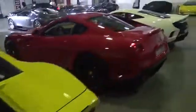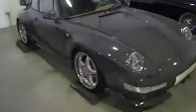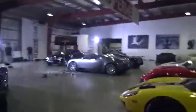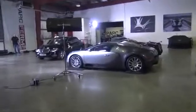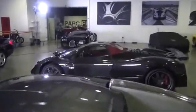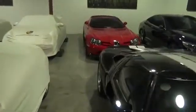F40, F50, Ford GT, 599 GTO, 675 LT, 488, 993 turbo. Stunning. Looks like basically a concours condition E-Type. Under this blanket here, judging by that dot, it looks like a Project 7. Moving further on, we've got not one but two Veyrons. Two, you say? Yep, one right there. And a Zonda F Roadster, full carbon-bodied edition. Yeah, the list goes on. How cool does this look?